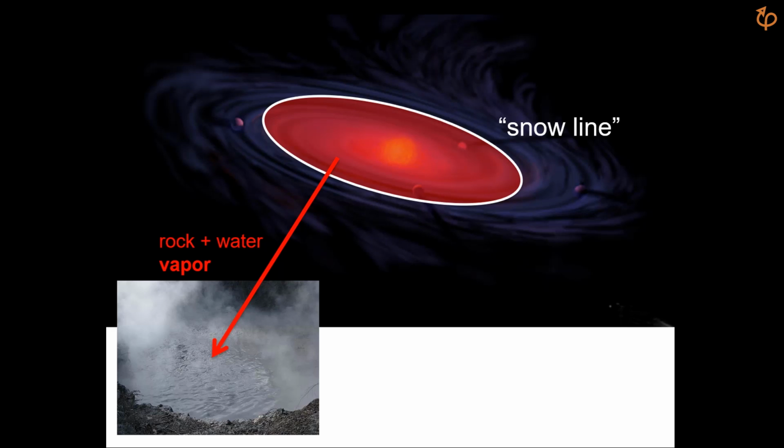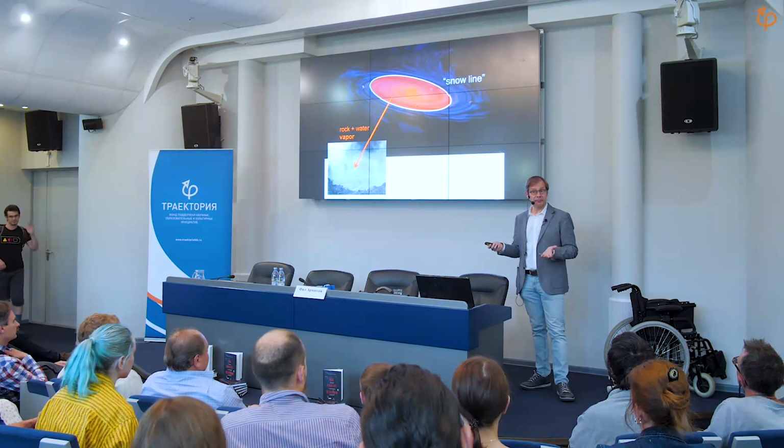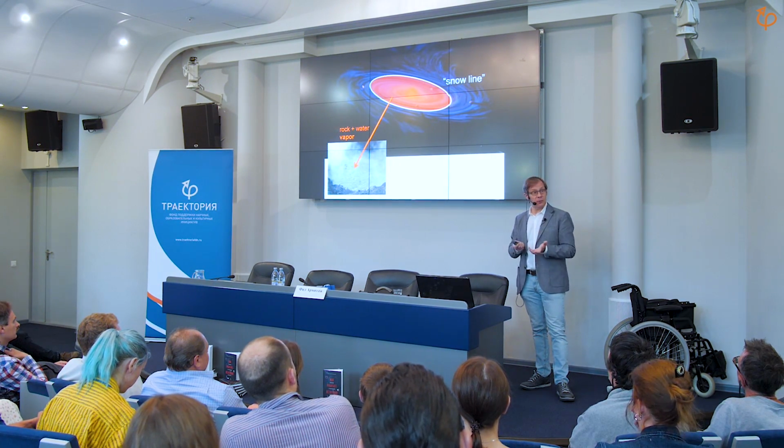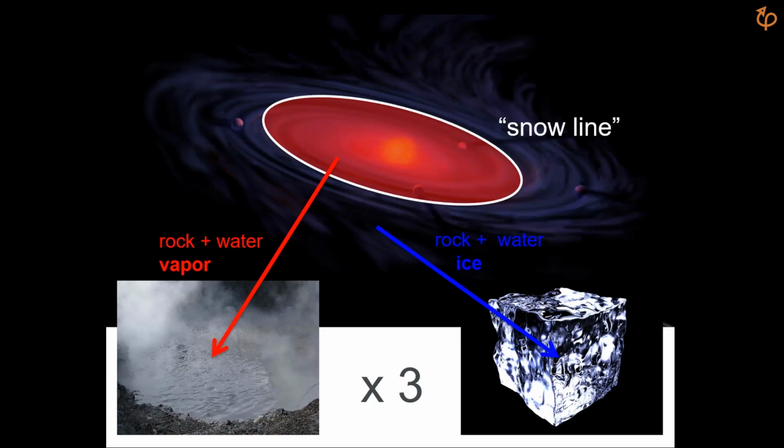Inside the snow line, the planetesimals would have been made up of rock, and the water, which would have been abundant in the protoplanetary disk, would have been in the form of water vapor. So that water vapor would not have been able to accumulate within rocks and start forming larger objects. If, on the other hand, we go outside the snow line, we would have had rock, but then we would have also had water in the form of ice.